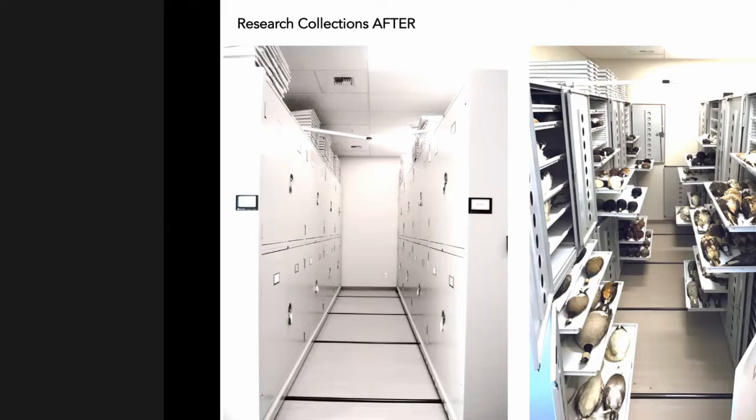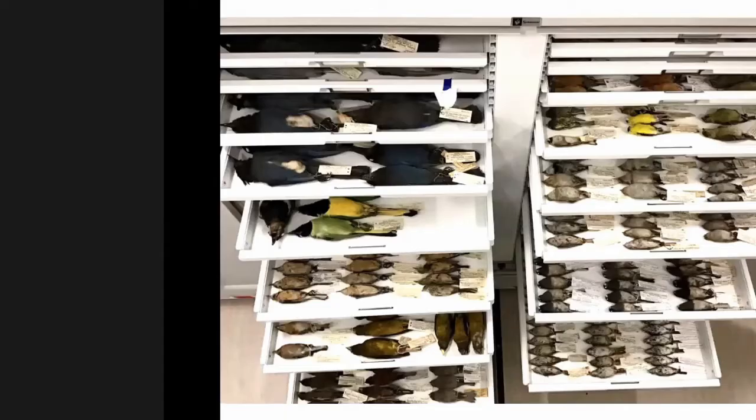So that's what it looks like usually on the left. Everything's closed up, and then on the right you can see this is part of our bird collection with some of the trays pulled out. So this is where our around 22,000 or so specimens live, and I love bringing people into this room because it's just sort of endless. You could stay in there for hours pulling out drawers and looking at all the cool stuff that we have.